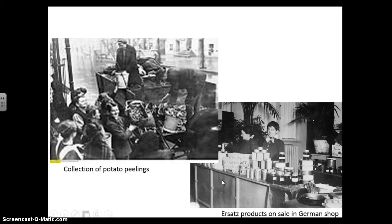And this one from a little bit earlier in the war, you can see that very spiffily dressed, but they've got ersatz products on sale. So things like coffee made from chicory, which is a plant and really doesn't taste all that nice. So different ways of trying to maintain a food supply, but it's all substitute and it really does not taste as nice and the nutritional value is not as high either.